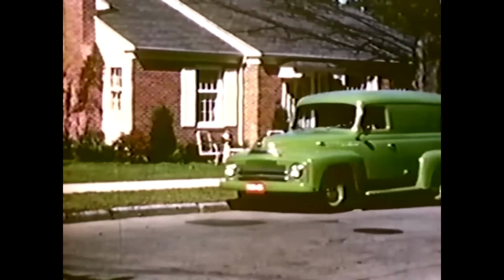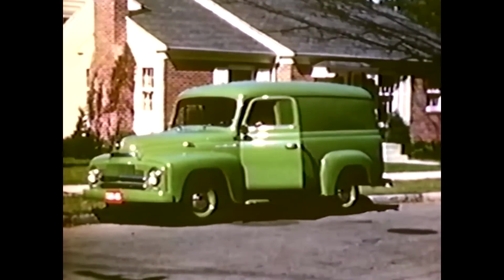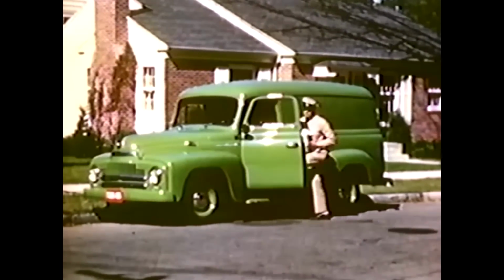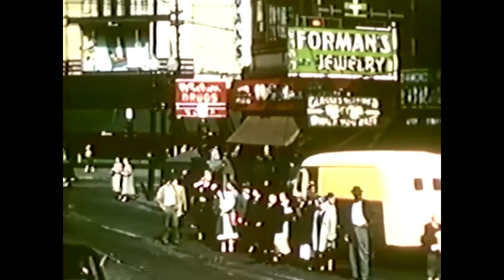For loads that require all-weather protection, the panel delivery is the fast, dependable delivery unit. Multiple stops for the Metro. It's especially adapted to heavy traffic. From the metropolitan areas to the small towns, it solves the problem of multiple starts and stops.